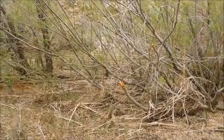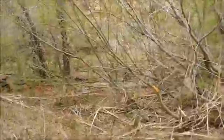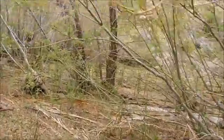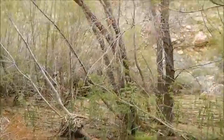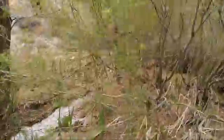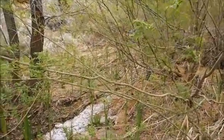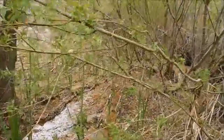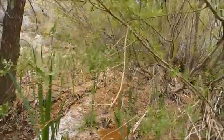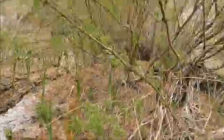Okay. So we've found a little bit of water here. It's actually running. It looks like it came along. And we're just going to go down here and have a look. It's coming out through the ground. It's got a bit of a sheen on it, and it's also got a bit of a sulfury smell to it. But we're not going to drink any of it, that's for sure.